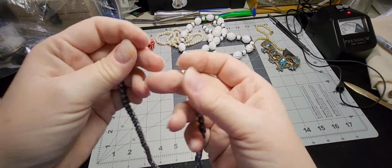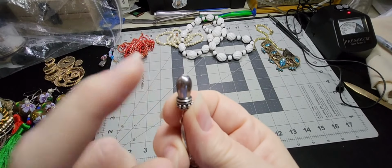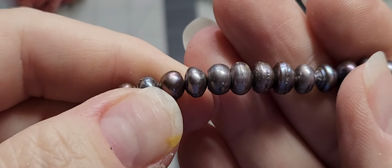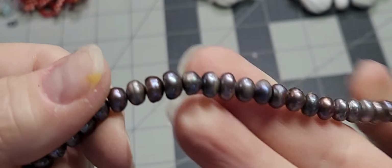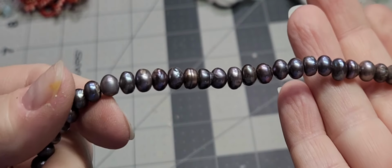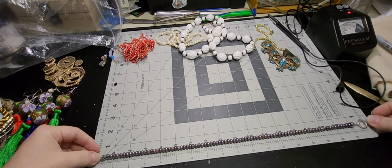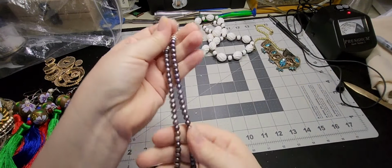Freshwater pearls. Just wanted to see if they were real or not. Now this one on the end is faux, but these look to be real. And they're almost like a peacock color. Yeah, so it's good length. It's like 18 inches. So that was a nice piece.